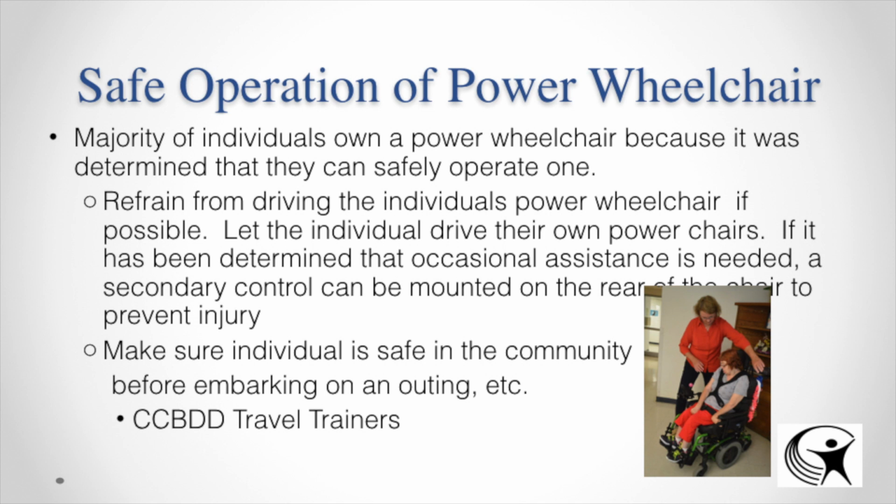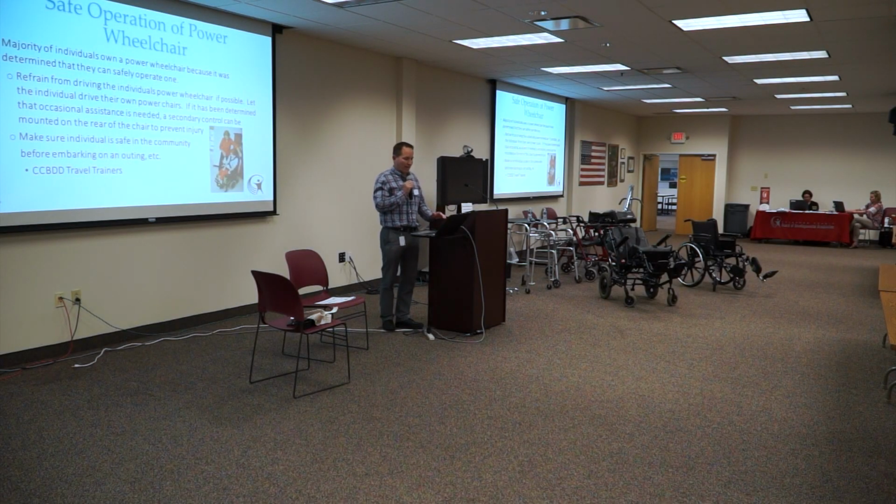All right, so this is something we see all the time. They're in a power chair because, well, I hope that it was determined they could safely operate one. So people don't go into power chairs so that their caregiver can operate it for them. They're in it because they can do it themselves. So try to refrain from doing that.